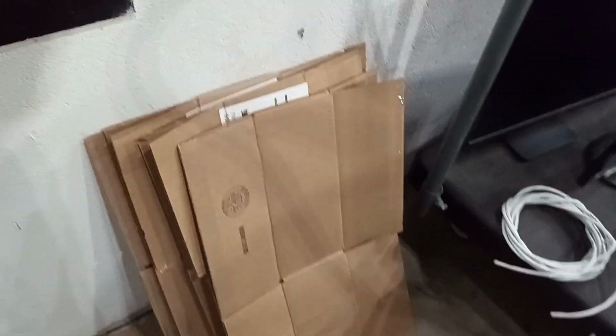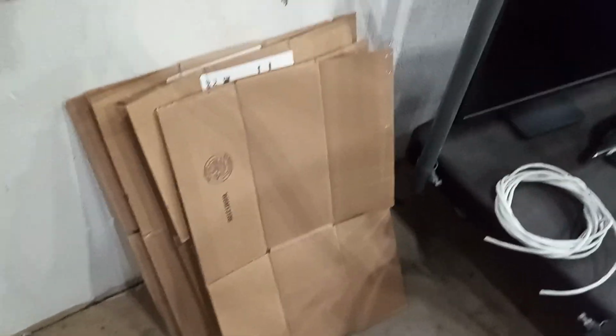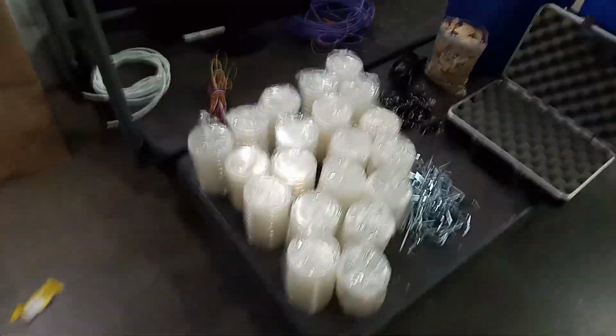Also, boxes. Start getting boxes. If you guys do storage, get boxes. They come in handy. I'm going to keep saying this right now. You need that stuff because it's good to have. So definitely need that. All right, guys, this is what we got today.